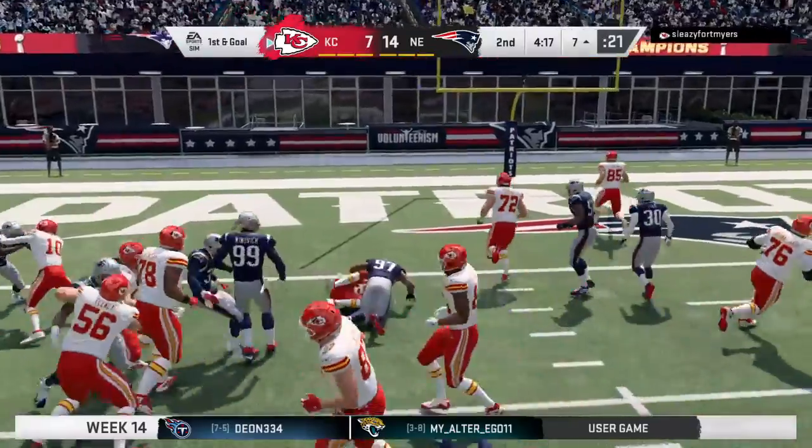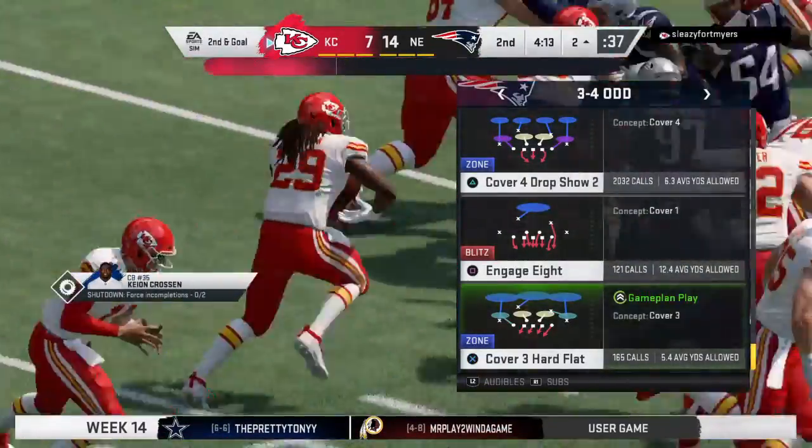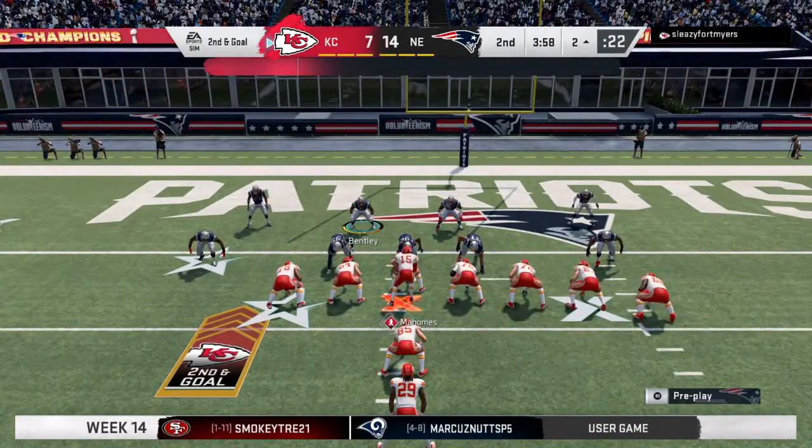Now Foreman, and he's able to get it down to the 2-yard line. They give him 5 that time as they draw a bit closer here for a 2nd and goal. From the 2 now, 2nd and goal.